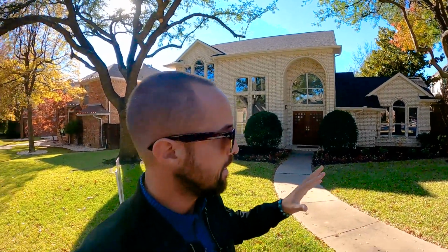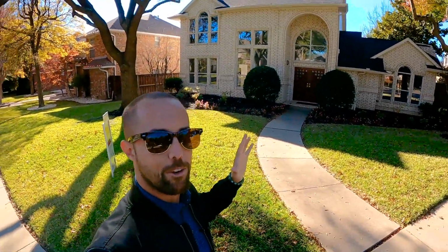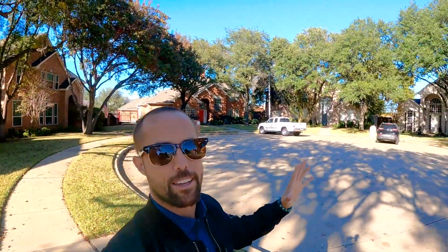The master has bay windows that look out to the backyard. That's super cool. You've got a second living area upstairs, and then you have a long balcony looking down into the main living room right there. So you do have a covered patio in the back, but it is a smaller backyard. I feel like the kids, if they're going to play, will play in this large front yard right here on the cul-de-sac.